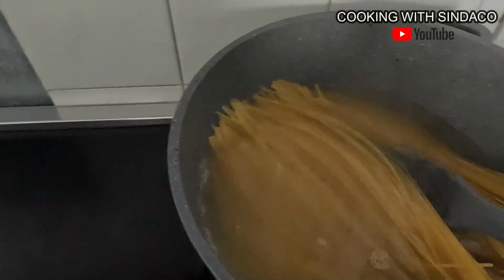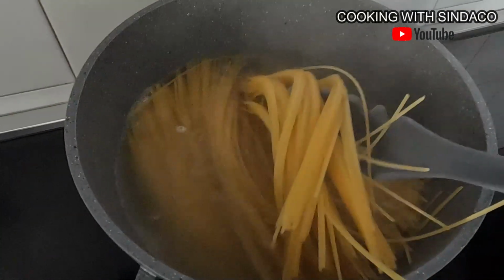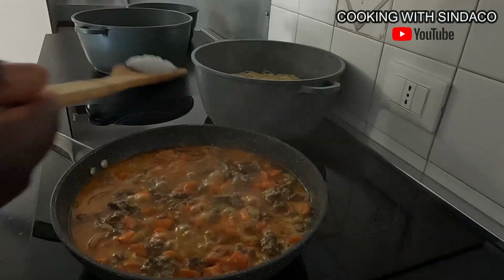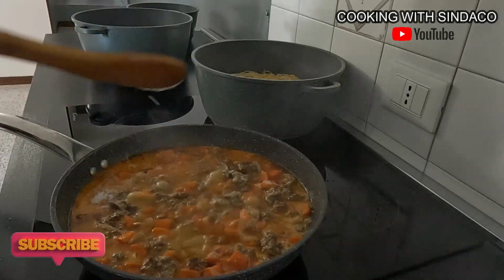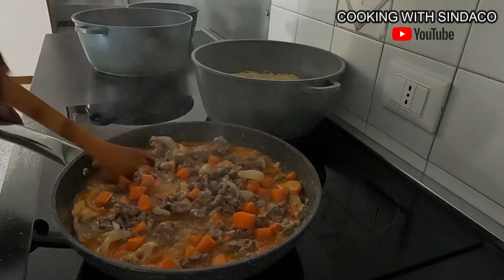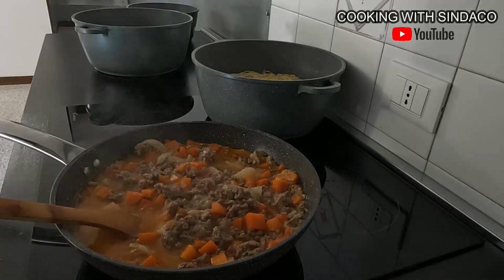Make a quick stir so that they don't stick together. You can just add in a bit of oil to prevent it from sticking together. A bit of salt inside. Now adding some amount of cheese.